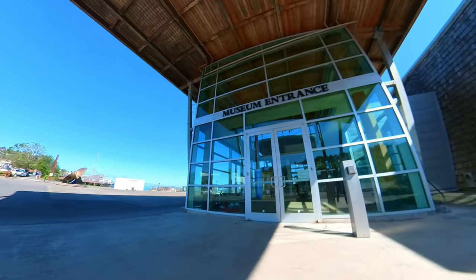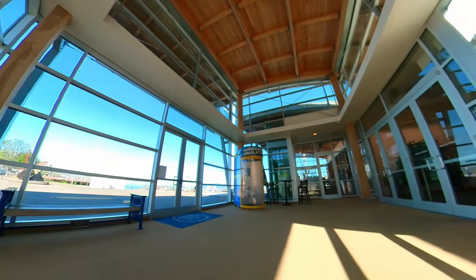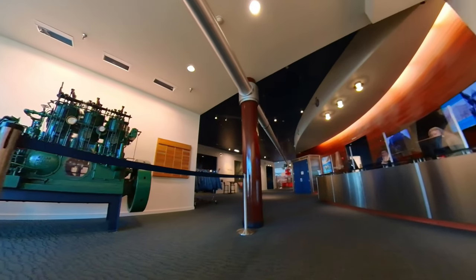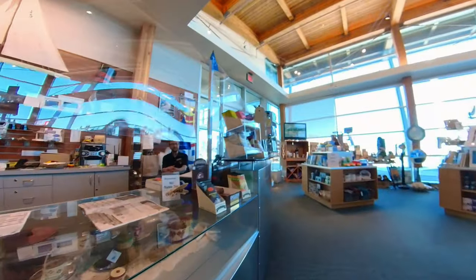We're outside the Columbia River Maritime Museum in Astoria, Oregon, headed in. This museum is incredibly accessible. We didn't run into anything that my wife wanted to see that we couldn't get to. And it is amazing, all of the things that are in it.